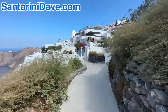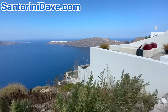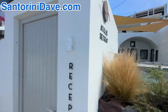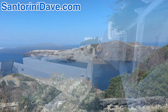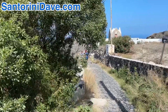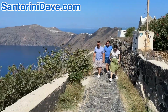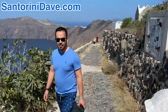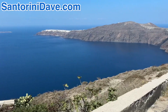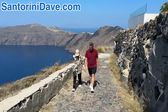All right, so we're passing through Imerovigli here. And that's Ia off in the distance. We get to pass by all these beautiful hotels. This is the transition out of the main hotel zone in Imerovigli. It still continues on ahead of us, but it's leaving the densely packed part of Imerovigli and turning more into a trail. And from here you begin to really be able to see that crescent caldera rim that you'll be walking from here to there, which is amazing.